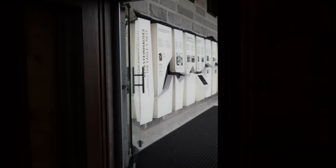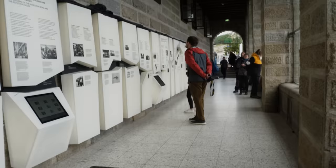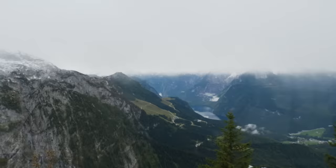Moving out of the Schatzkeller now and onto the sun terrace. So you can see here on the left, they have some information panels talking about the Kehlstein house or the Eagle's Nest. And originally, you see some glass panes up here. This would have all been open, but this would have been a place where people could come out and kind of lounge and talk and look out over this view right here.